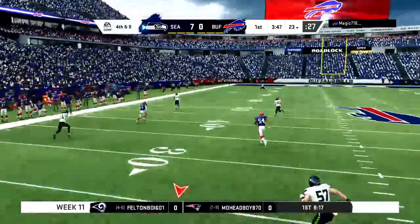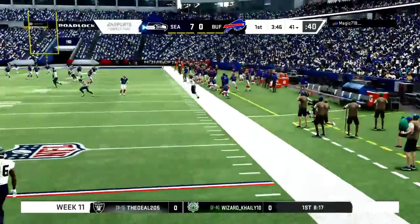He gets us away. It's a good one. Drawing toward the sidelines.